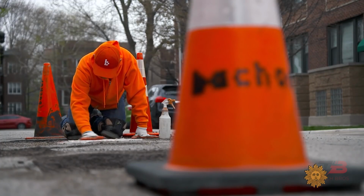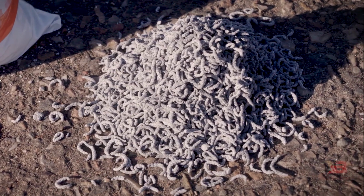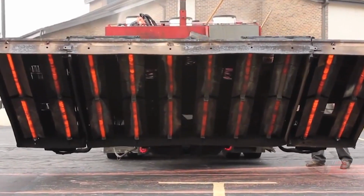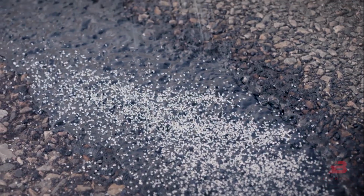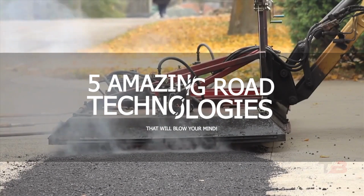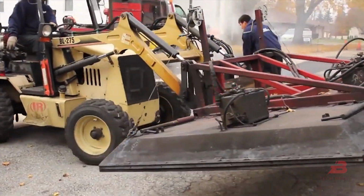Increased sophistication in transportation systems has touched every aspect of modern life. Today, individuals are in pursuit of simpler methods, convenience, and effective means of living. Modern transportation systems can make traffic management safer and more efficient. In this video, we will showcase 5 mind-blowing road technologies that will blow your mind. If you don't want to miss any of these incredible innovations, keep watching the video.